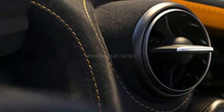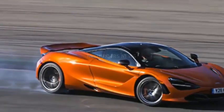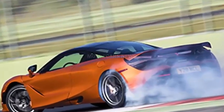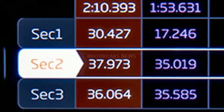Stab the accelerator on an open stretch of country road and you're up to 120 miles per hour in a matter of a few car lengths. That move, hard gas, hard brake, maniacal laughter, repeat, never gets old. On the track the 720S accelerates with an unbelievable ferocity.